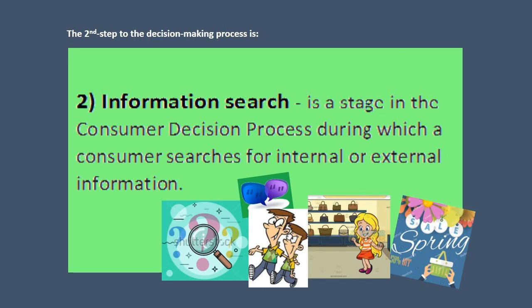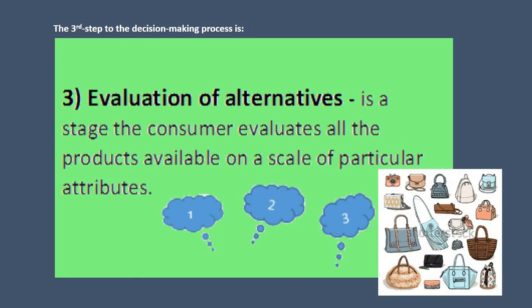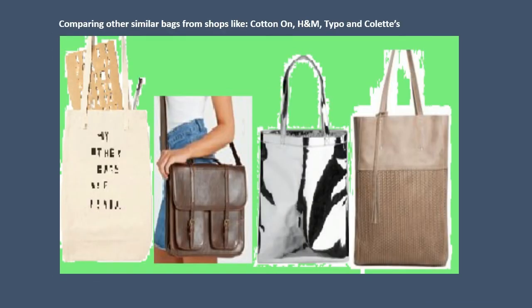Moving on, the third step to the decision-making process is evaluation of alternatives. I went to different shops like Cotton On, H&M, Typo, and Colette's for comparison purposes of similar specification which I was checking on. Unfortunately, there was nothing of its kind when it comes to simplicity, affordability, and durability. The rest are either expensive, heavy, or cloth-like material where documents are not safe when it rains. Others are too short or too wide if intended for minimal document purposes.